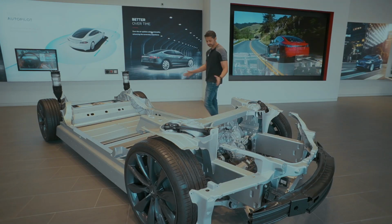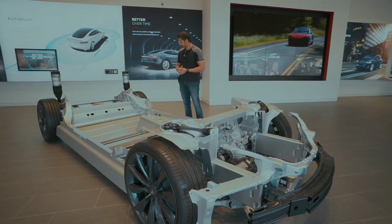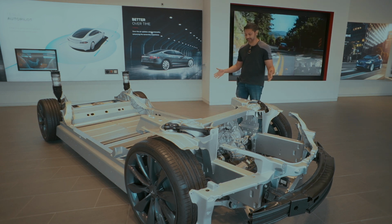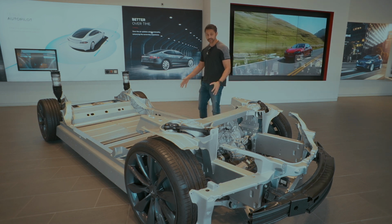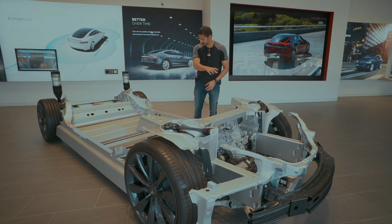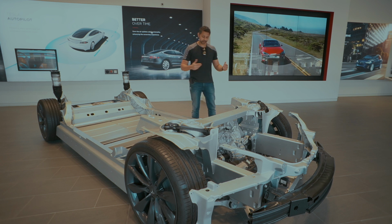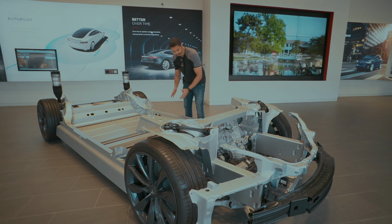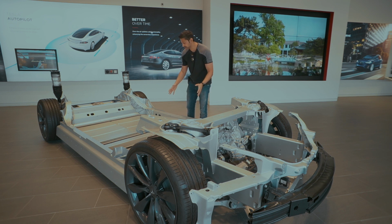Guys, now this over here is the frame of the Tesla Model S, and this kind of shows you what's so unique about the Teslas. The whole car is actually this. Whatever they put on top of this is the body. That's not how cars usually work. They have an axle over here, they have a bunch of different things, but here you can see this whole area over here consists of batteries. That's what powers the car.